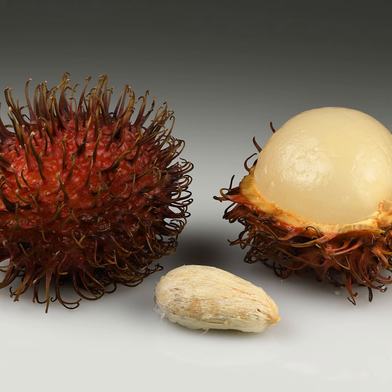So today, our focus is on this really distinctive fruit. You might have seen it, maybe. It looks pretty unusual. The rambutan. Yes, the rambutan. Our source today is actually a detailed description that came with a photograph, so it gives us a really focused way to understand this tropical treat.